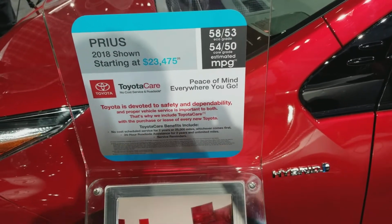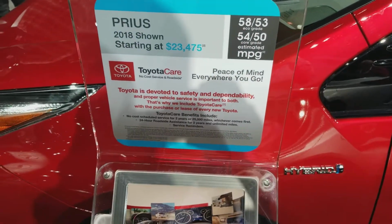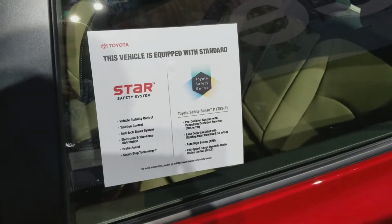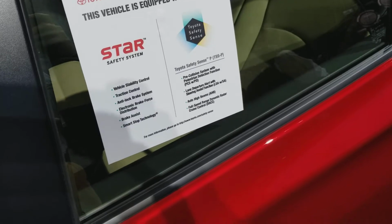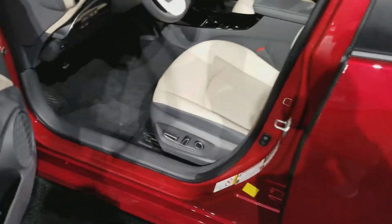58, 53 miles per gallon. I guess 54, 50. I don't know what the difference between eco grade and core grade is, but in any case, over 50 miles per gallon estimated on these. And like I pointed out in the Prius C video, these standard safety features are just really big deals to these foreign automakers, I feel, and I like that. I think American automakers really should take note.